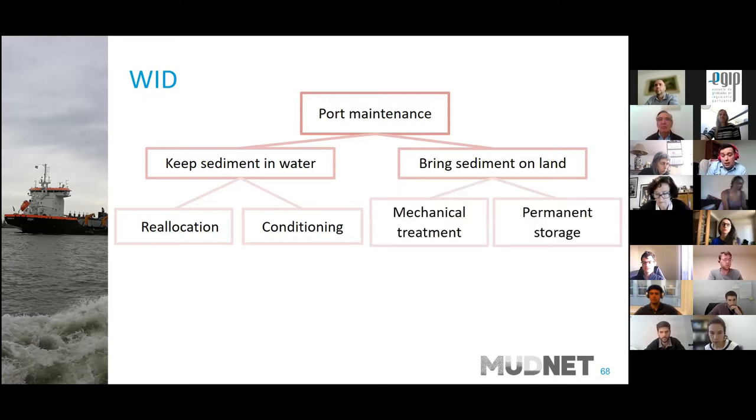And for bringing sediment on land, that is also very often done for contaminated sediment. It's either permanently stored in special facilities, or it goes through mechanical treatment, where the sediment is, let's say, cleaned from contaminants, and later can be used for making bricks or dike reinforcement or land reclamation, or basically for any beneficial type of usage of the sediment.